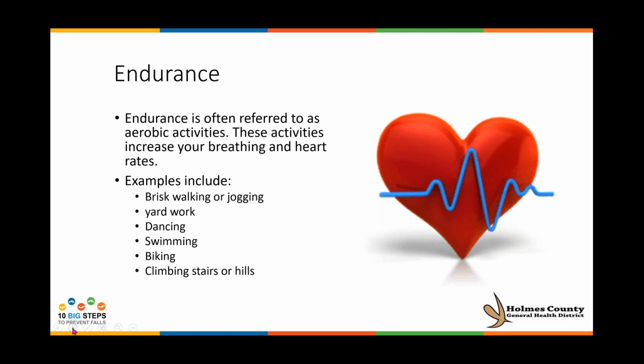Endurance is often referred to as aerobic activities. And remember, in one of those first slides we saw that physical activity, one of them was aerobics. I had to laugh because I remember doing aerobics when I was in college, and it's a lot of hard work. But understand that aerobic activity comes in various forms. And no, you don't have to get out and do those type of aerobics as we perceive them.